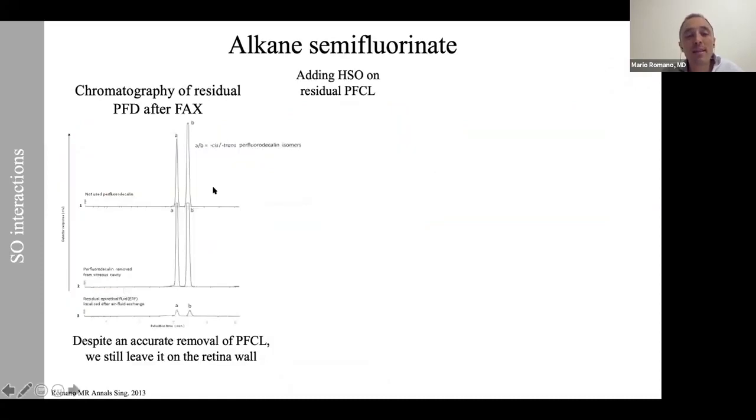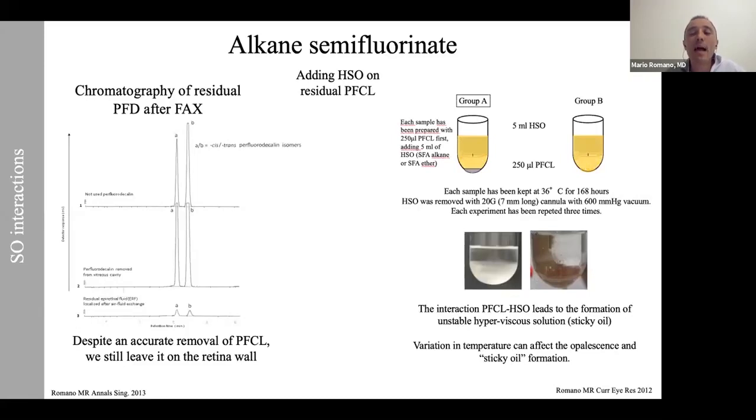And we published this paper showing that even after fluid-air exchange, if you do gas chromatography on the bubble or small liquid that you can still see on the disc after air-fluid exchange, if you wait for a while, you still can see some fluid. There is the spike of decalin, the same spike at gas chromatography of the perfluorocarbon that we have used. So basically, we still leave perfluorocarbon liquid even if we do fluid-air exchange. And then in the lab, we added the heavy silicone oil and we have this sticky oil.